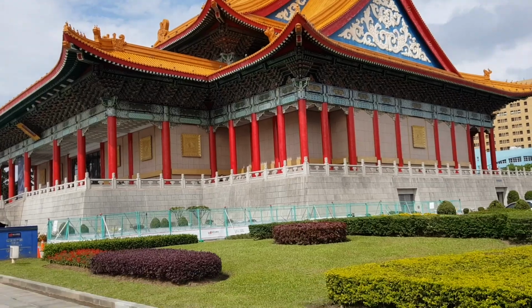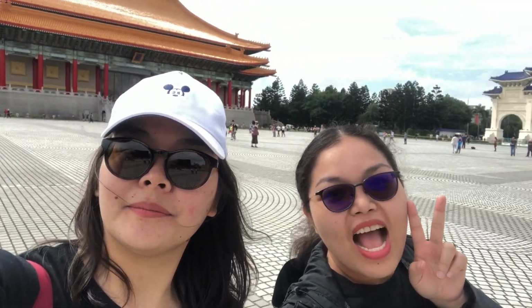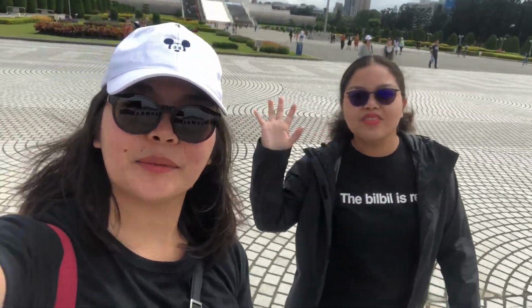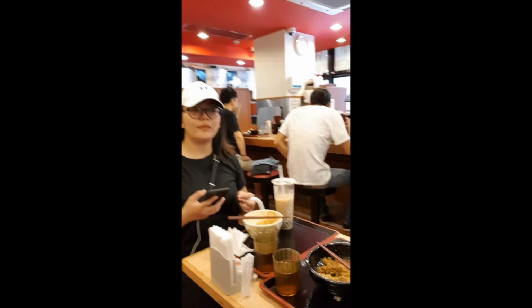Yeah. And that's the last stop. So, bye! So we're going out and we're going to Sun Yat-sen. Hi, we're here at Sun Yat-sen Memorial Hall.